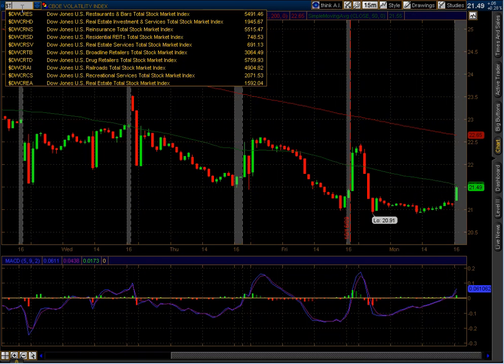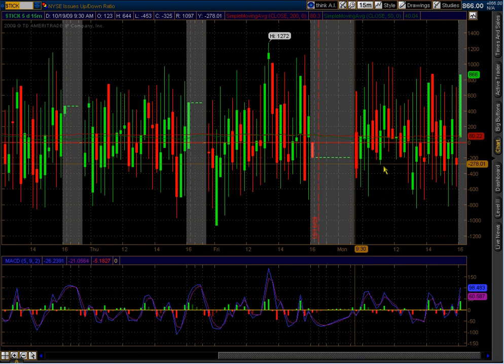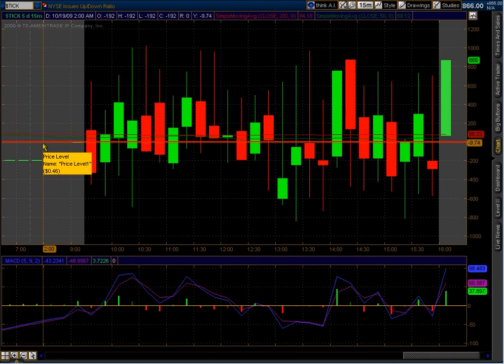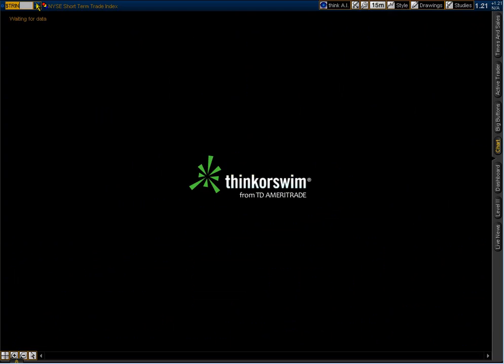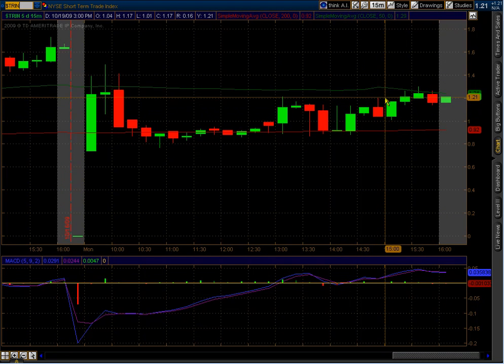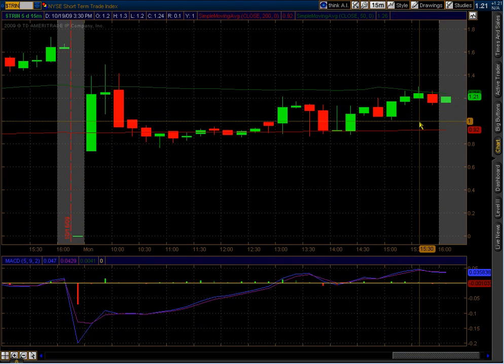Let's look at the tick and the trend. The tick spent most of the day above zero, which is understandable because we did see an up move today. Here's this red line. This is your zero line. And the trend at 1.2 is a little bit bearish, and I'll tell you why.